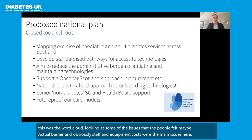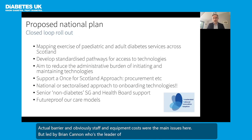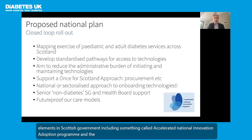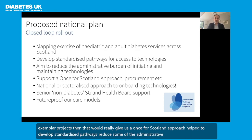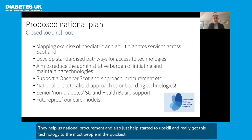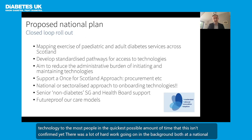But led by Brian Kennan, who's the lead of the Scottish Diabetes Group, he's engaging with elements in Scottish government, including something called the Accelerated National Innovation Adoption Programme. And the hope would be if they pick up closed loop as one of their exemplar projects, then that would really give us a once for Scotland approach, help to develop standardised pathways, reduce some of the administrative burden, help with national procurement, and also just help staff to upskill and really get this technology to the most people in the quickest possible amount of time. Now, this isn't confirmed yet, but there's a lot of hard work going on in the background, both at a national level and at health board level, to try and improve things.